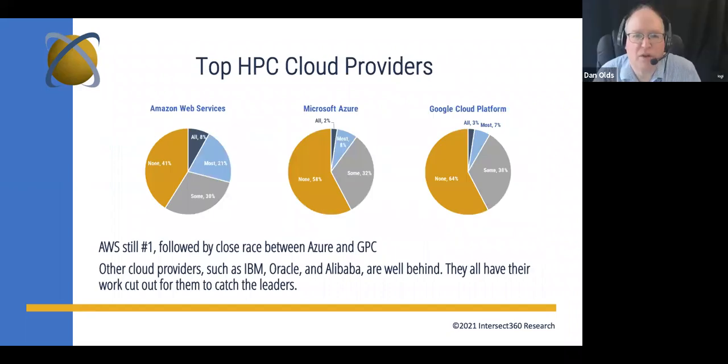Excellent. So of the folks that are using cloud, who are the top HPC cloud providers? Amazon is still ruling the roost, with Azure and Google trailing behind, but they are very close.